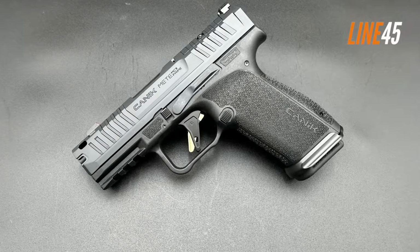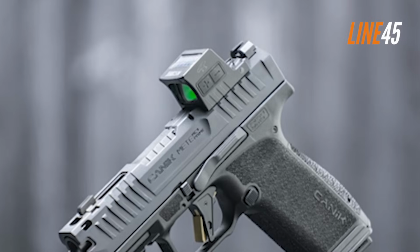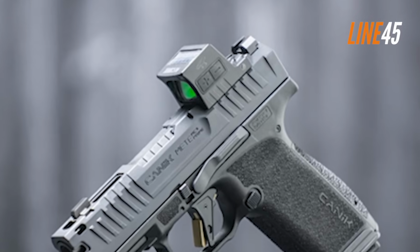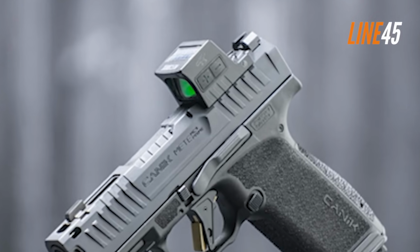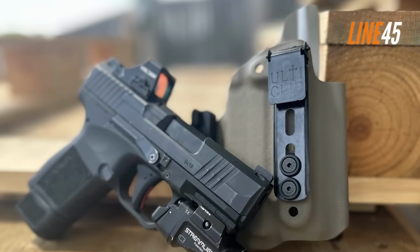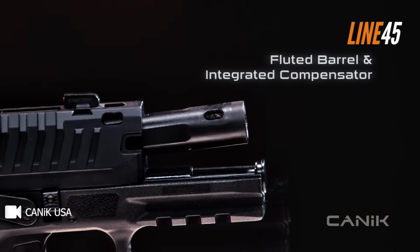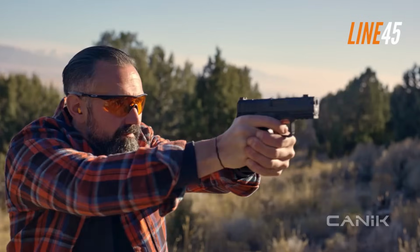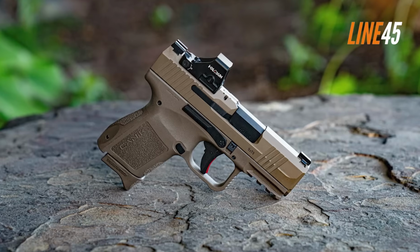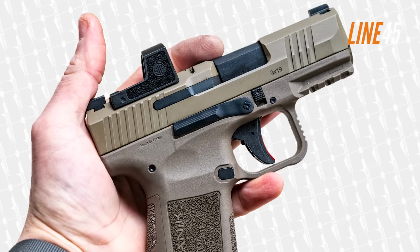I've run over 500 rounds through my personal TTI Prime, mixing everything from cheap steel to premium hollow points, and it hasn't choked once. What really blew me away is how flat this thing runs. That's thanks to a 3.64-inch ported barrel paired with an integrally compensated slide. Canik's way of saying that they know how to tame recoil. The results are tight splits, fast follow-ups, and smooth control you usually don't get out of something this size.